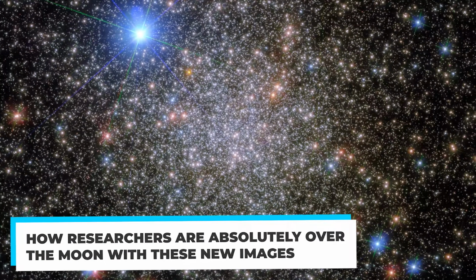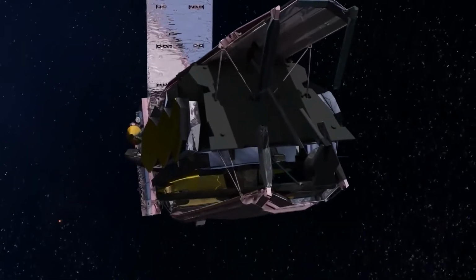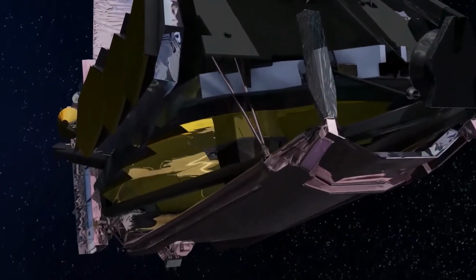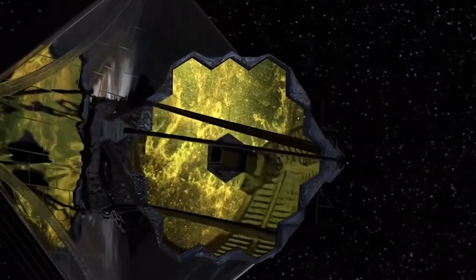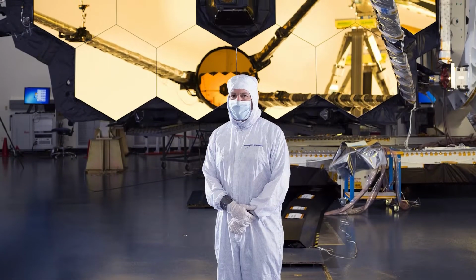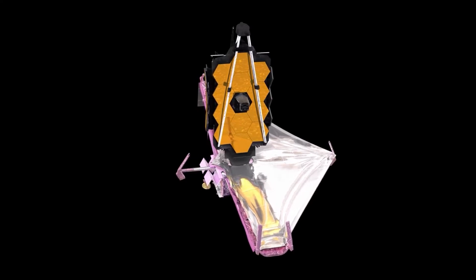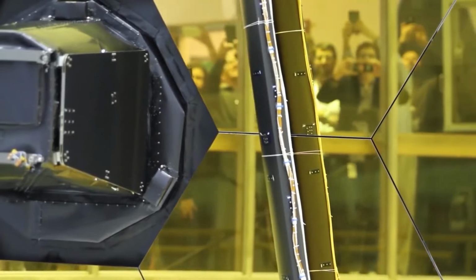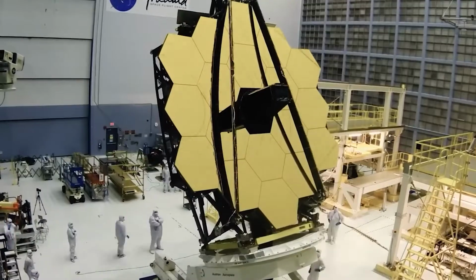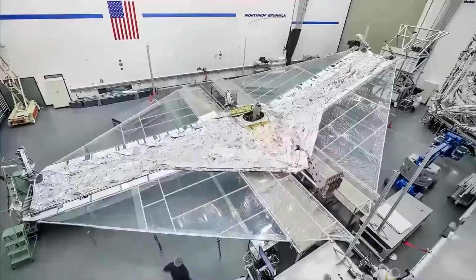Finally, how researchers are absolutely over the moon with these new images. As you can imagine, astronomers and researchers are absolutely blown away by these images. They get to figure out the mystery of this star system, and they've even got more rings to admire now. It's been a big day for them. Ryan Lau, an astronomer who's also the main investigator of the Webb Early Release Science Program, shared his thoughts about the images and the significant findings they've got on their hands now. In a nutshell, Ryan was amazed by what he saw. What's more, he was extremely joyous over the fact that the telescope captured a total of 17 rings.